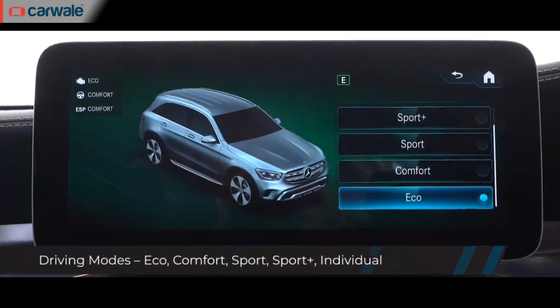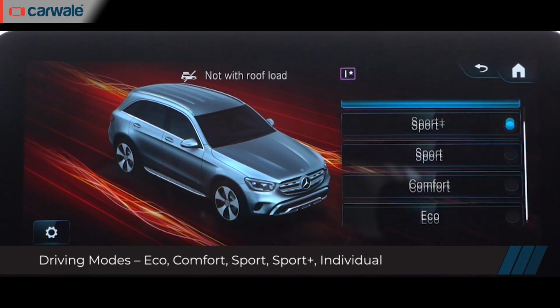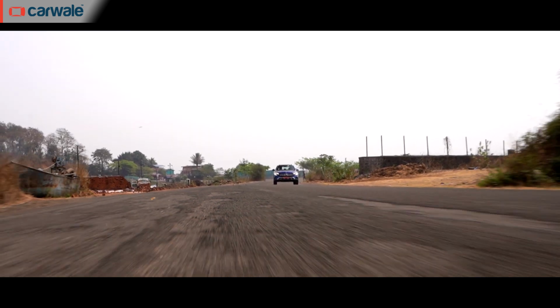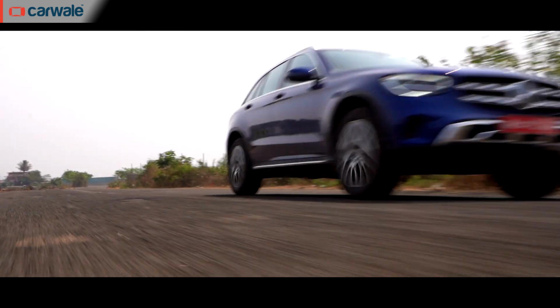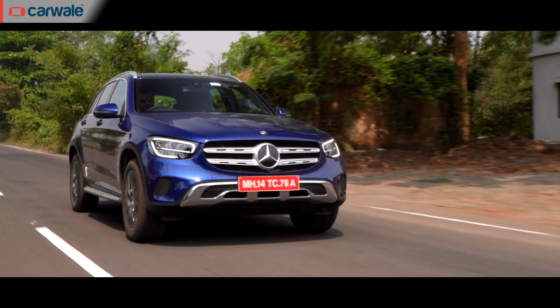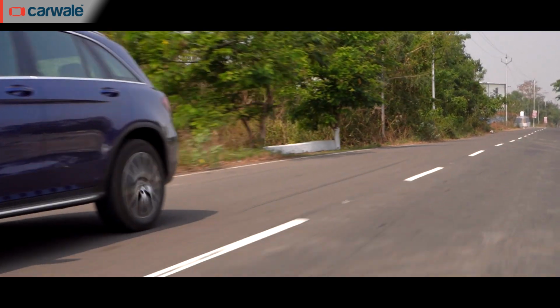You get 5 different driving modes: Eco, Comfort, Sport, Sport Plus and Individual. Sport Plus, as its name suggests, is the sportiest of the lot and adds a considerable heft to the steering, holding the revs for longer and adjusting the ESP too. For everyday driving, you are best suited to using Comfort mode, which is a midway of all the modes and offers the most comfortable driving experience in terms of all the adjustable factors.